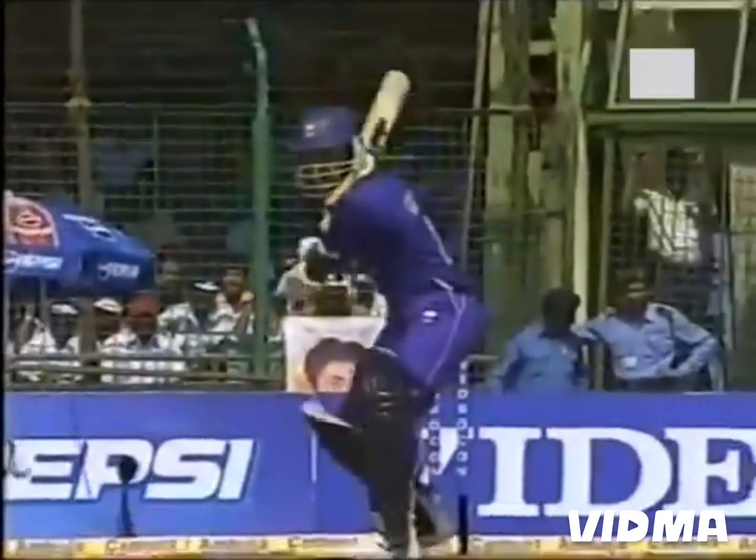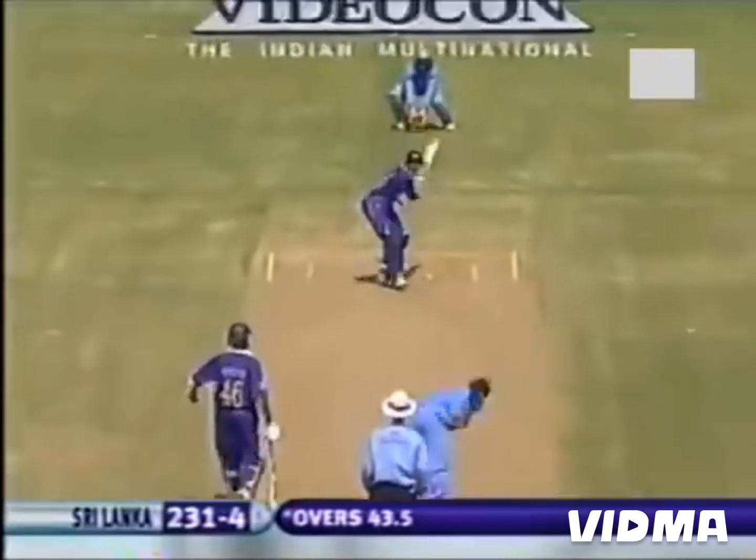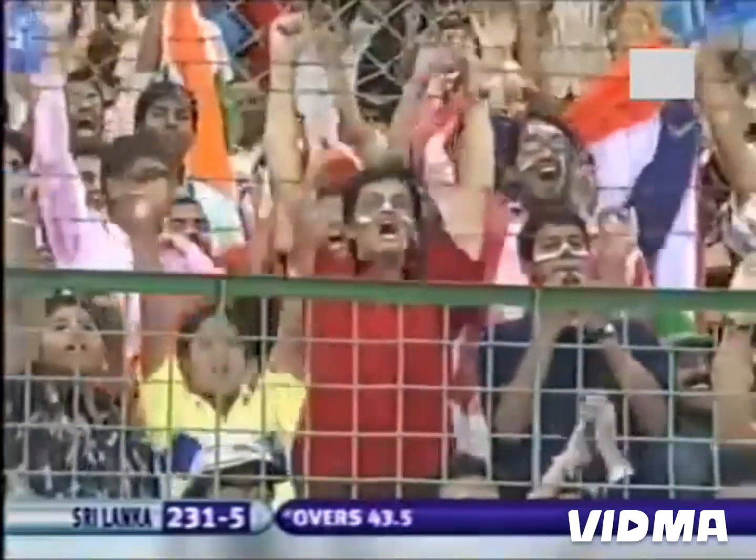Extremely good. Square of the wicket on both sides. First on the leg side and this one through the off. What a sight for a fast bowler. Right up, the off stump has gone for a toss.